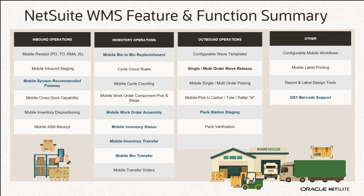In this release, 21.1, there is a pack station staging area, and the ability to pick multiple orders and release them in waves. So there are some great features being delivered in this release. And then otherwise, we've got support for GS1 barcodes, which are quite important in our region. I understand a lot of the major supermarket chains rely on that format of barcode, and that is supported, which is useful.